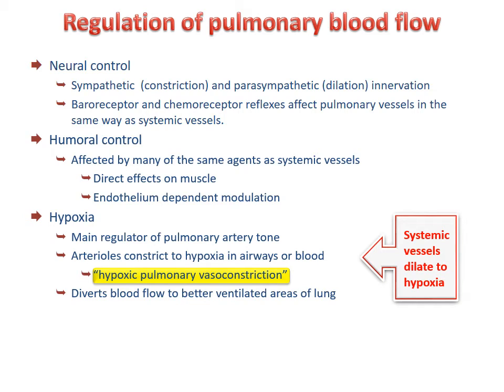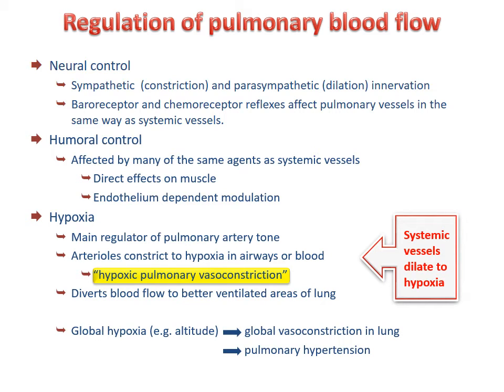A downside of the constrictor response of the pulmonary circulation to hypoxia is that if hypoxia is global, for example, as might happen at high altitude or in chronic obstructive pulmonary disease, that causes a rise in the pulmonary arterial pressure throughout the lung, hypertension, and this can actually impede oxygen uptake.